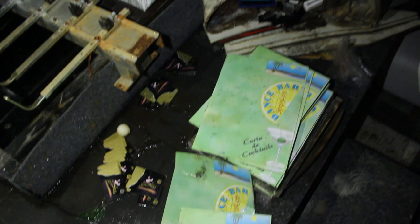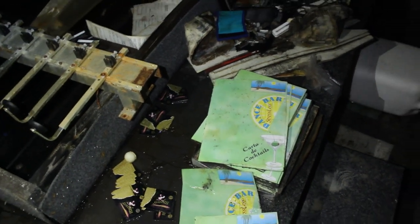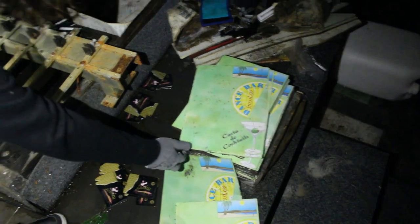Yeah. Carte de cocktails. Wait a second, I want to see how things cost. Yeah, let's check how things cost. So. Oh, it doesn't say. Whiskey. Okay, let's see what's behind this curtain.